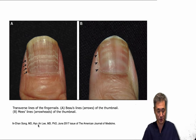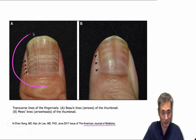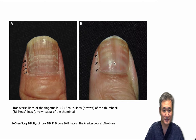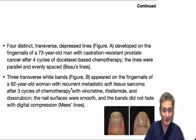And this picture is from an article by a Korean author, American Journal of Medicine. So the first one is Beau's line, and this one is Mees' line. So here's a dent. And this is smooth, but you can see the three lines here. So this is an interesting case, 73 years old and 62 years old. So you can see how old they are. Both of them were cancer patients. Prostate cancer, sarcoma.